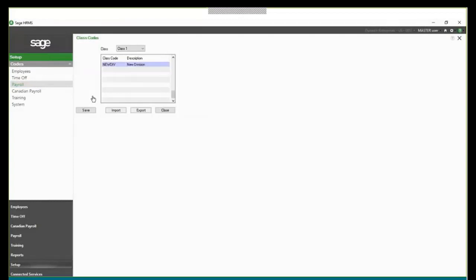Now, classes in payroll are basically the equivalent of org levels in HR. The difference is that HR has 5 org levels and payroll has 4 classes that you cannot rename. In my example, we know that class 2 is my department, so I'm going to select class 2, and I'm going to see my list of departments here.